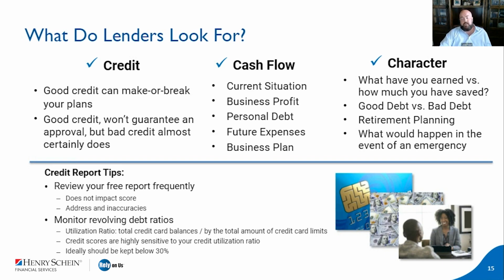However, when working with healthcare-specific lenders, they're able to take that student loan and view it more as an investment into your future versus a red flag on credit utilization with local lending options.